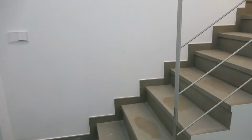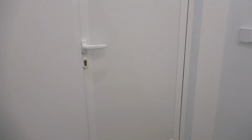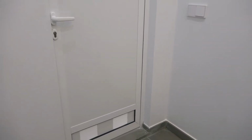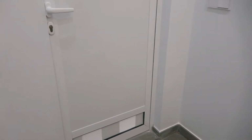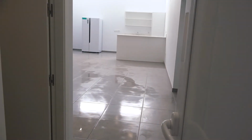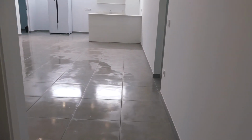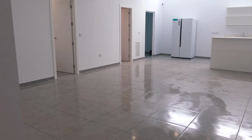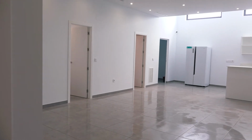So the potential for this villa is amazing, because if you decide that you want to extend and have more living space, once you've purchased the property and you have all your documents that you need, you then apply to be able to plan more living space. And here is potentially what you can achieve, which is absolutely amazing. This whole space down here, 85 square meters in total.